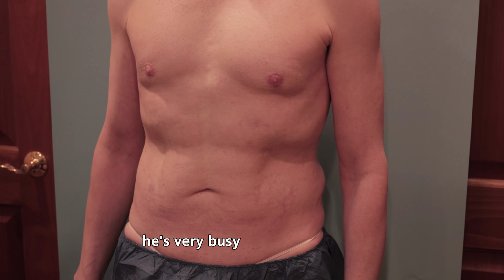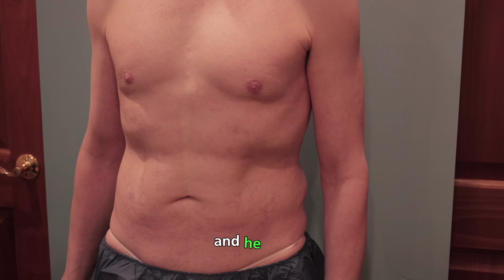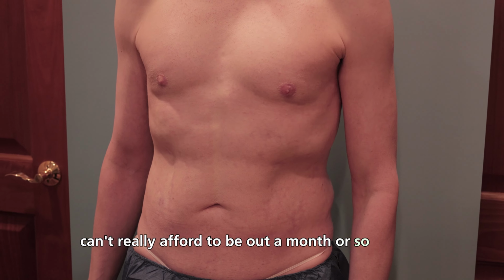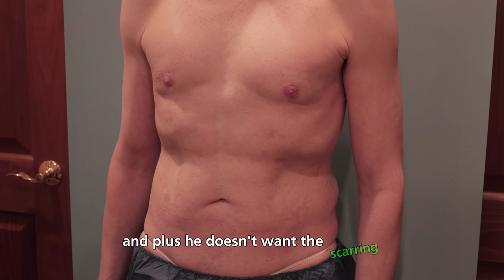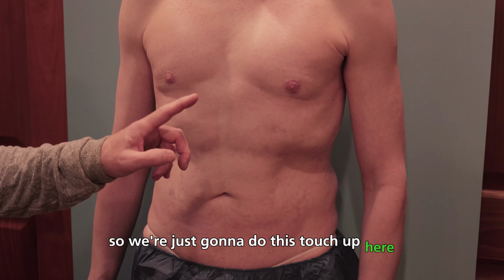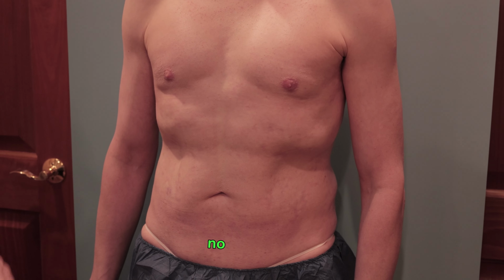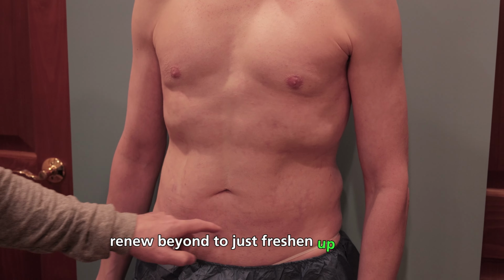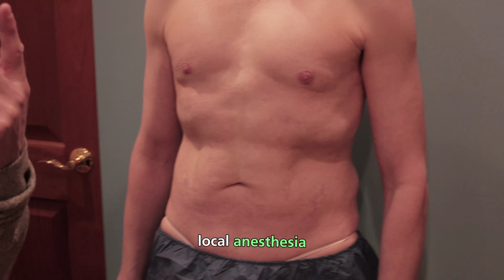He's very busy with his business, and he just can't really afford to be out a month or so on that, and plus he doesn't want the scarring. So we're just going to do this touch-up here, stealth incisions again, no gland, no lipo filling, Renuvion to just freshen up this box, local anesthesia, let's go.